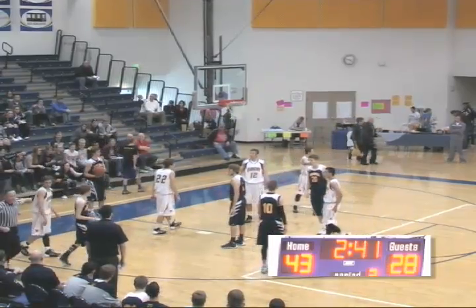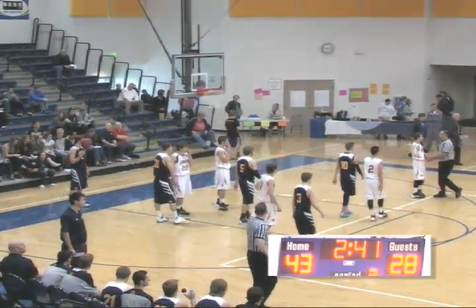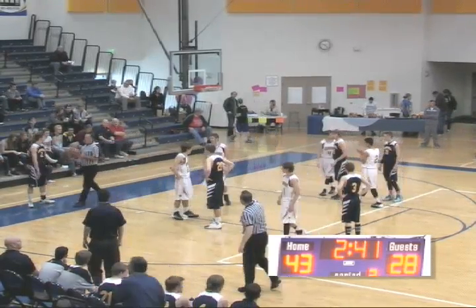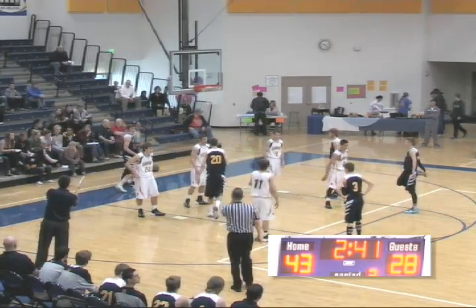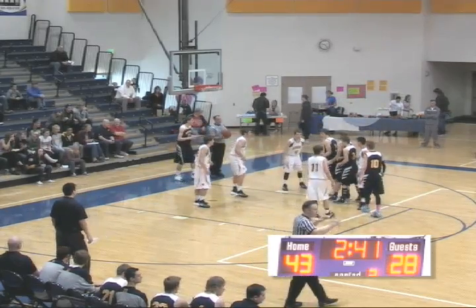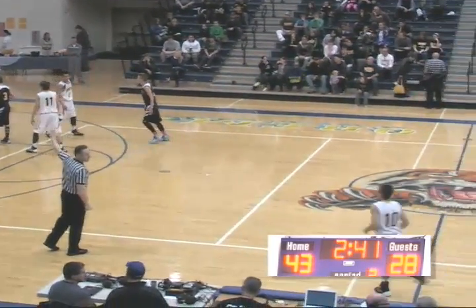Foul as we await the inbounds pass. If this one goes against McLean, that's his 4th. We'll see who they officially call this one on. That's bologna right there. It is on McLean. And he was just fighting for position. You know, on those inbounds plays. Well, Ridge Nilsson will check in for the first time in the game. McLean will come to the bench.